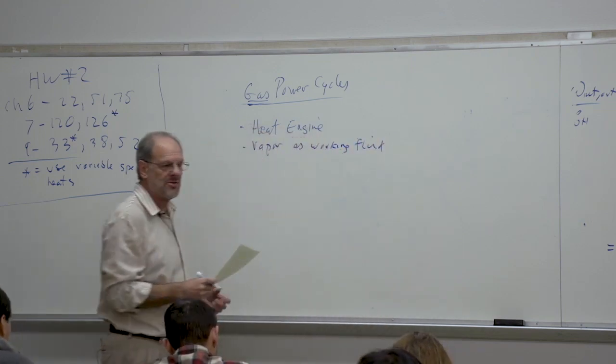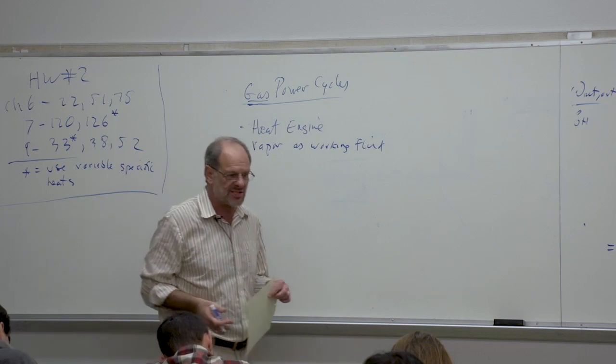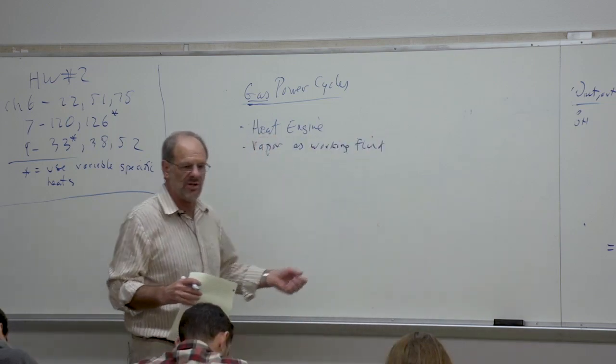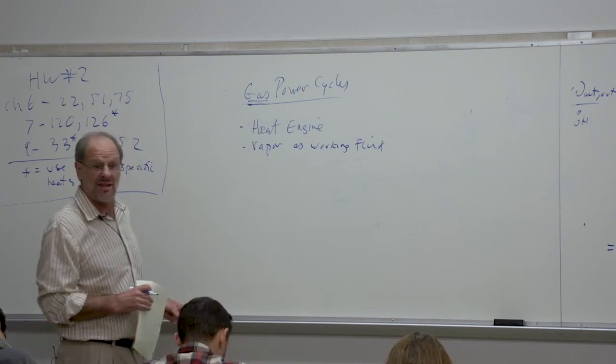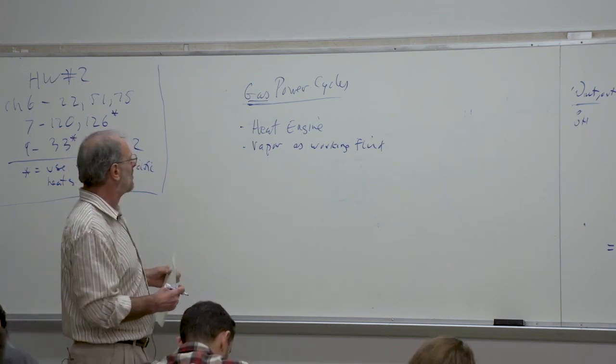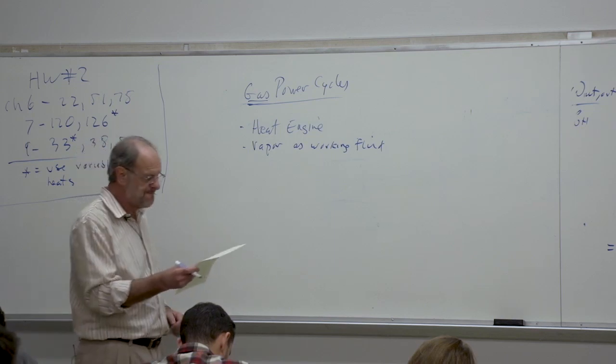Okay. There's no phase change. We're not talking about steam cycles where water would ultimately boil into steam, which could be used in a steam turbine. We'll get to that, but not yet. That's going to be a little bit later. But for now, it's a vapor that's the working fluid.